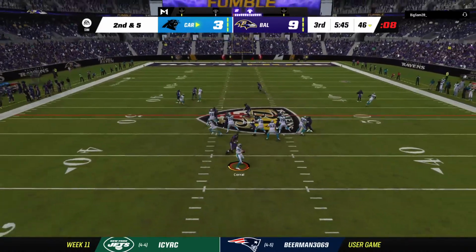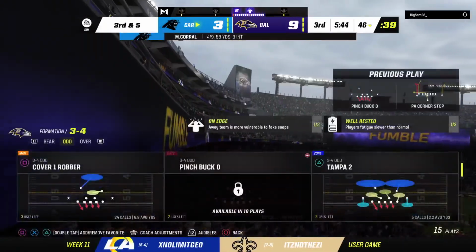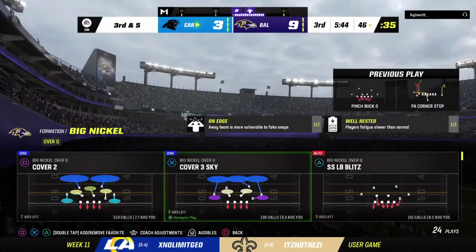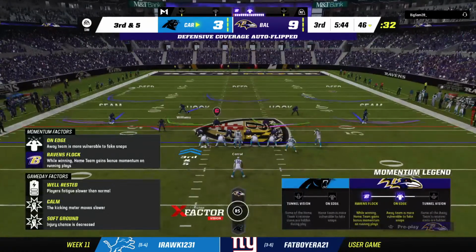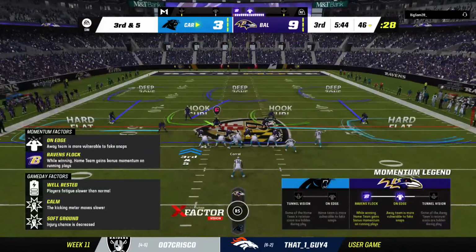Play action, Corral. And that'll fall incomplete. He was hit just as he let that go. And now it's 3rd down. Well, they certainly aren't letting up today, partner, because they've forced big turnovers already. And it's been incredibly tough for them to get yards against, let alone put points up on the board.